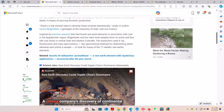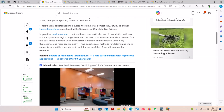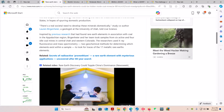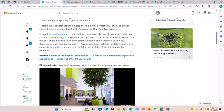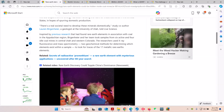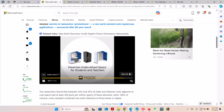Inspired by previous research that has found rare earth elements in association with coal in the Appalachian region, Biggenhire and her team took samples from 6 active and 4 idle coal mines in central Utah and western Colorado. The researchers used X-ray fluorescence and mass spectrometry, 2 geochemical methods for determining which elements exist within a sample, to look for traces of the 17 metallic rare earth elements.